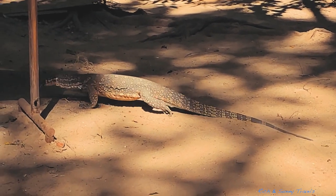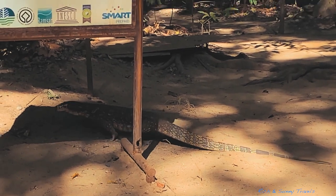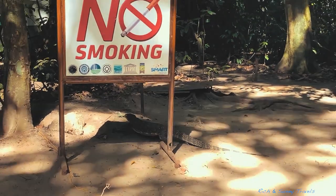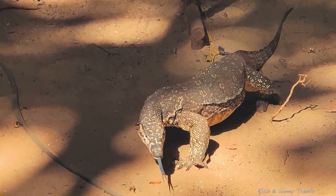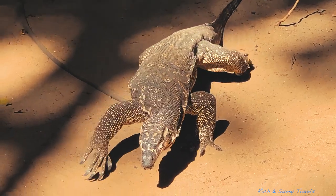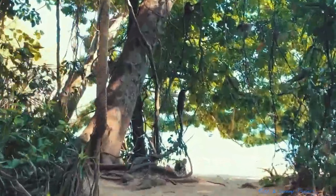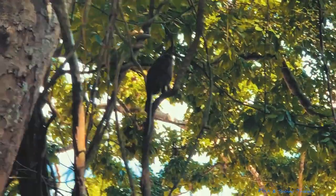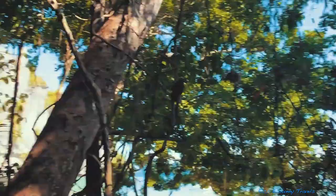There are cool wildlife surrounding the area. Here we see a giant monitor lizard, up close and personal. There are over 1,000 species of plants, birds, reptiles, and mammals. And we love the cute and friendly monkeys.